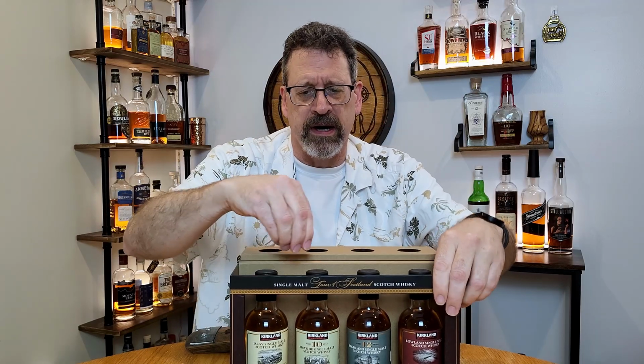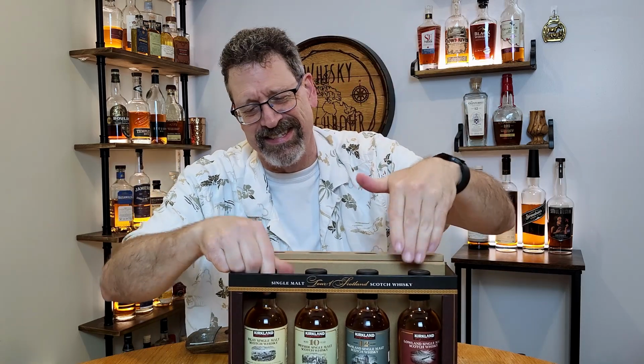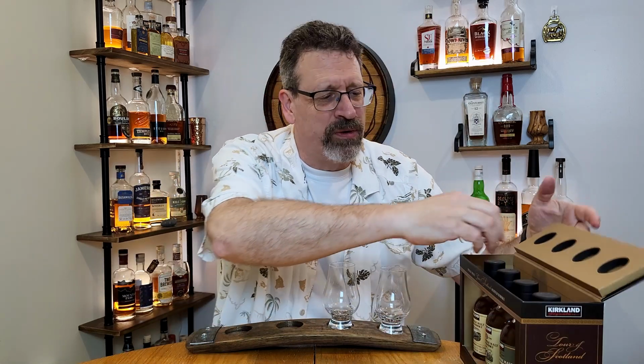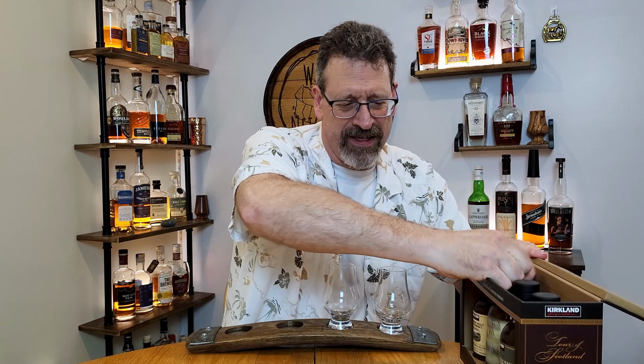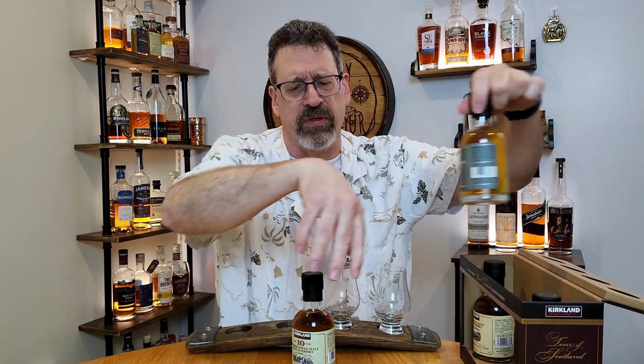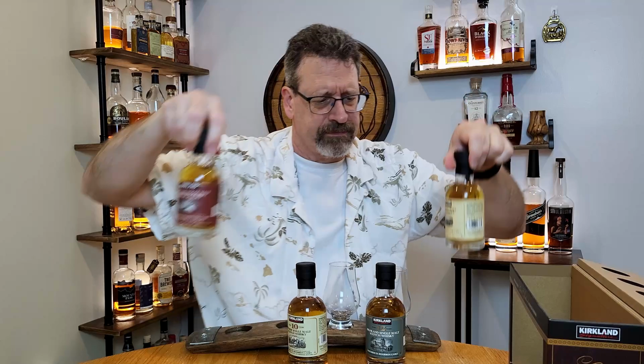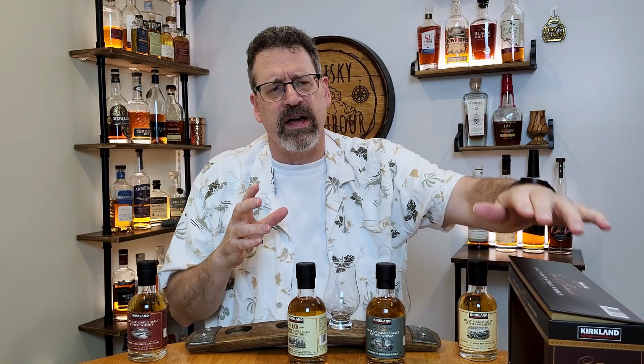But so, you know, we've got a Lowland, a 10-year-old Speyside, a 12-year-old Highland, and this was the Isla one, and this is the Lowland. I'm only going to do 2 on this one, either next week or hopefully soon, so you can get a sense of whether it's worth the whole thing. I'll do the other 2. I just don't think I can authentically, maybe I'll pull them all out, talk about them at least the first time if I do all 4.